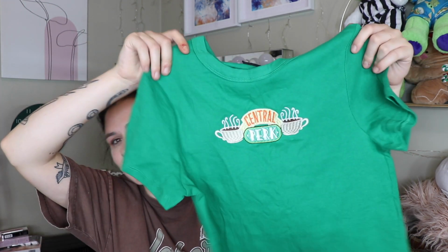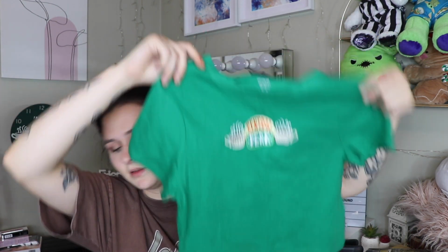Then I got another one of the Sunday whipped shower foams. This is the gingerbread one, the one they brought out for Christmas. It smells so good. My sister bought me this top, which looks like this. It's a little Central Perk crop top from Friends, which is just the cutest.